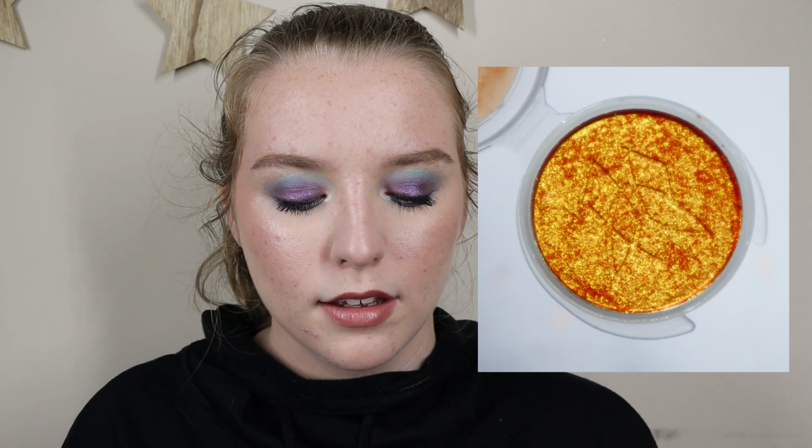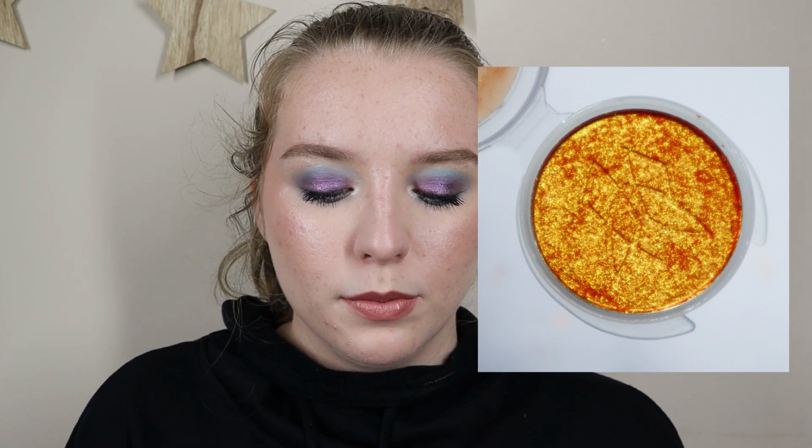I'm a warm tone junkie. I mean, not that you could tell from my Instagram feed lately or what makeup I'm wearing today, but I'll use it. I think it's a really pretty shade. Next up, I ordered the shade Wildfire, which is this beautiful orange metallic with a golden shift to it.